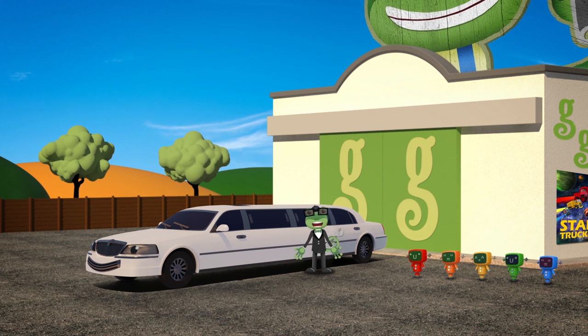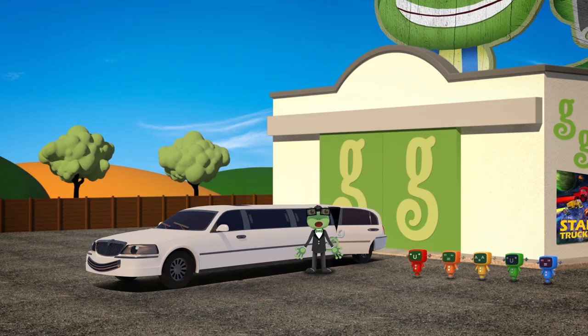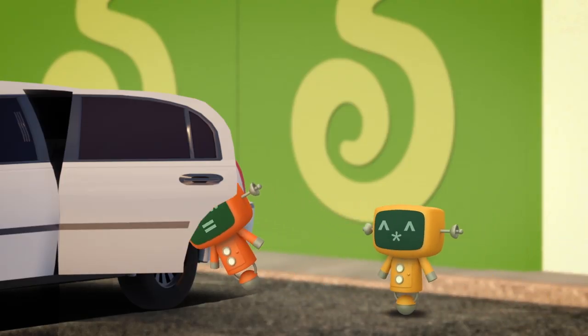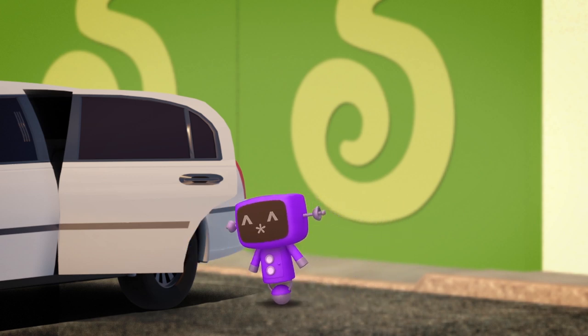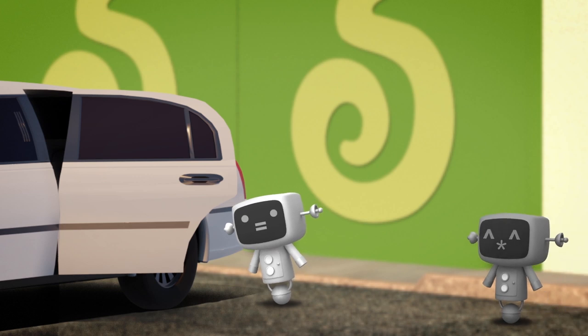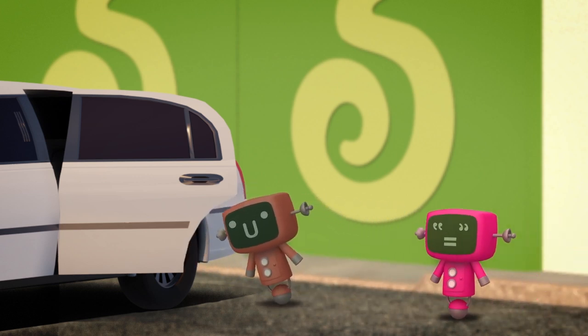It's time to drive over to the movie premiere. Jump in, mechanicals. Red, orange, and yellow mechanicals. Green, blue, and purple mechanicals. Black, white, and grey mechanicals. Brown mechanical, and pink mechanical.